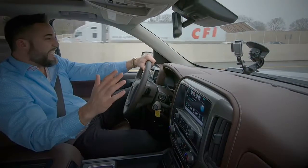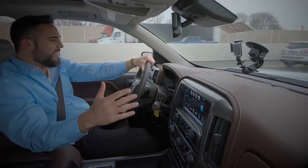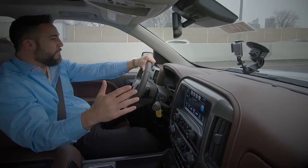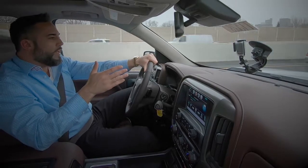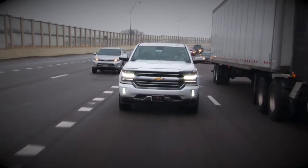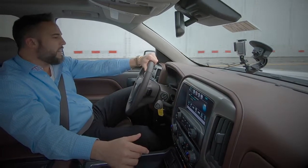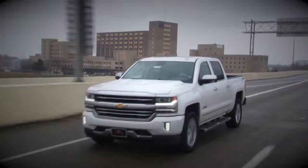And for those techies out there, this thing is loaded. It even has lane assist. And at first, it'll freak you out if you're not ready for it. As you're driving, if you start to veer off of the road, you'll feel the steering wheel nudge you back in. And I think it's an amazing feature. The technology is unbelievable with these vehicles.